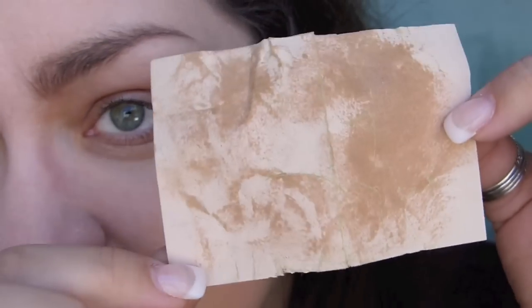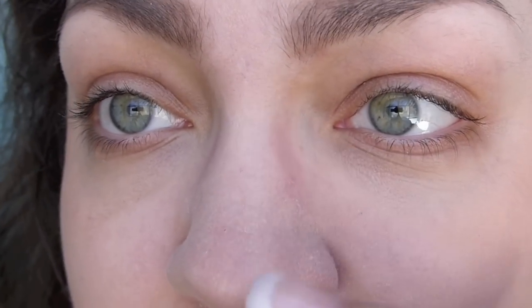Here you go. Here's all the yummy, yummy grease. I think I look a lot better, right? I mean, it doesn't look perfect, but I think that's gonna be about the best I can do for now.